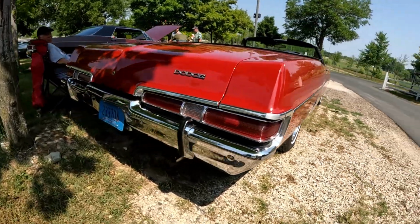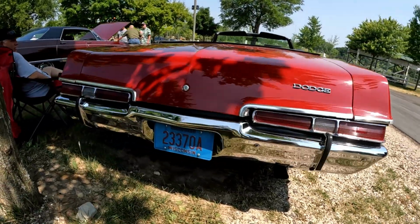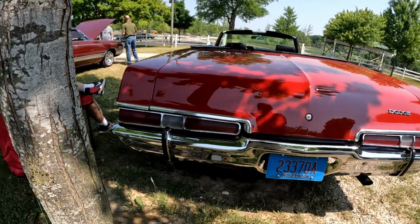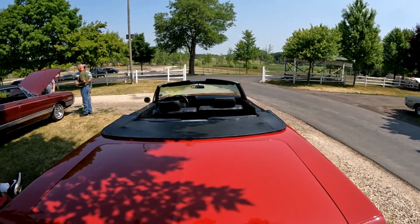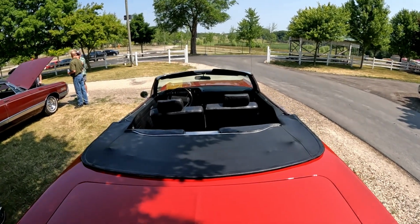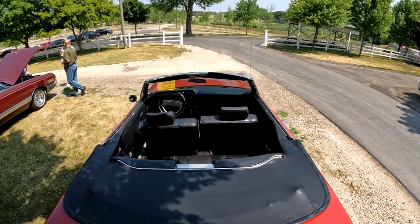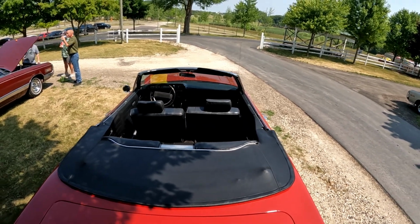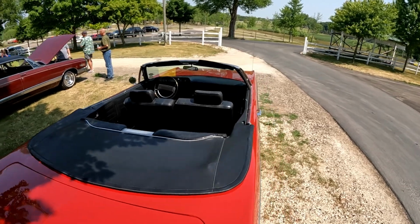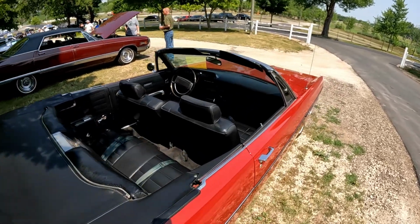How you doing today, sir? Doing well, thank you. Got a beautiful car here. Thank you. Very nice. That was a tank. Did you hire out the paint work or did you restore it yourself? Kind of came that way. Whoever painted it did a nice job prepping. You can tell. It's nice and flat. The paint's nice. It looks good.